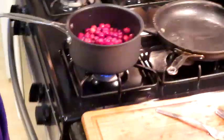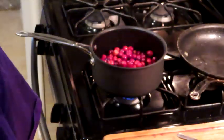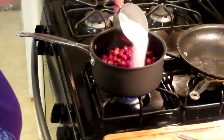Okay guys, here we go. We're gonna do our cranberries. That is 12 ounces of cranberries, 1.5 cups of water. I have here a 1/2 cup of monk fruit sweetener. It doesn't have that cooling effect, so I really like it.